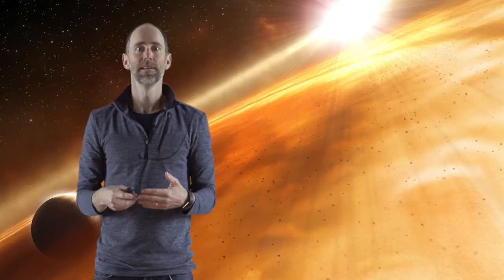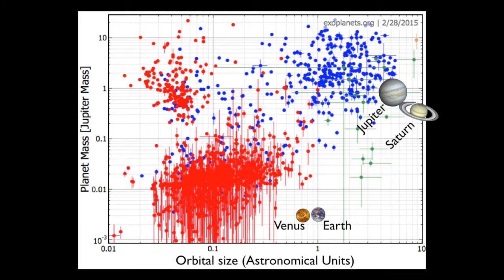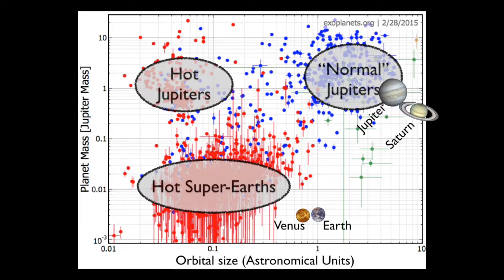The next step is to ask how common are Jupiters. And what this plot shows is a distribution of the known planets around other stars. So each dot here is a specific planet around another star. The vertical axis shows the planet's mass, and the horizontal axis shows the size of its orbit. The color corresponds to how it was found, the technique used to find it. And we can divide this plot into different clumps. There's clumps of hot Jupiters, of more normal Jupiters, and of super-Earths.